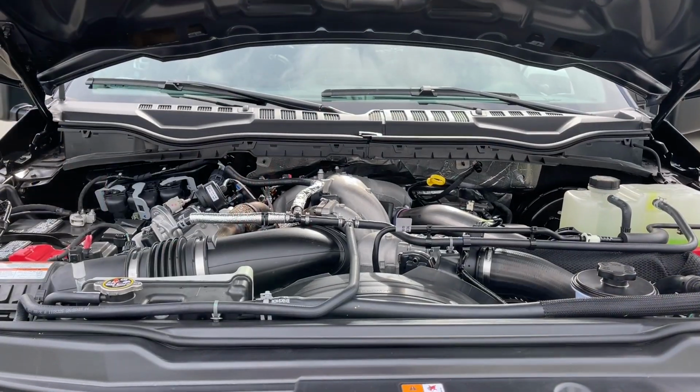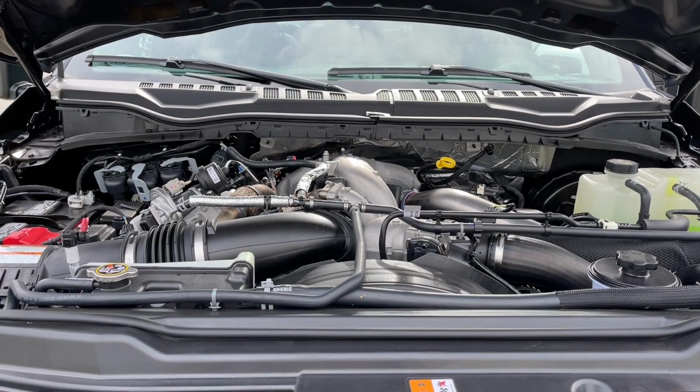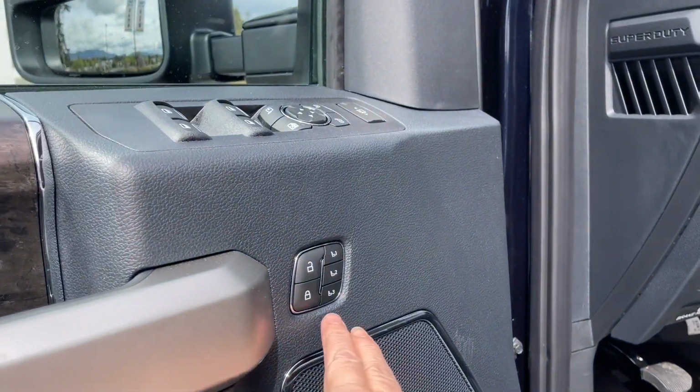This is a 6.7 liter Power Stroke turbo diesel. It's a V8 paired with an automatic transmission, and it's a 4x4. Let's have a look inside. Speaker in the door, as well as power locks, windows, and mirrors. There's also memory for 3 drivers.